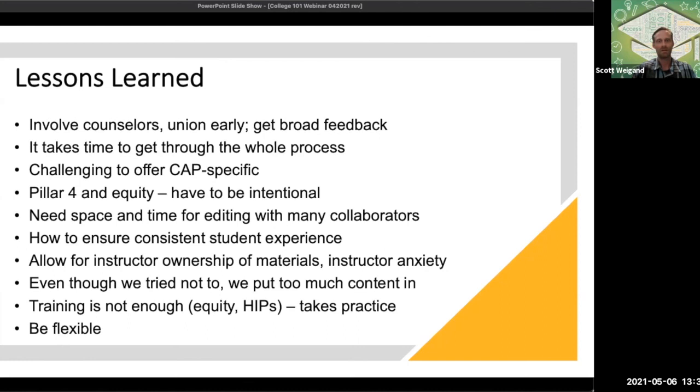Another big piece of it was that when you have lots of people working on a project like this, so many different collaborators, definitely carving out time and space for editing is critical. There's a lot of work on the back end of it to make sure that everything flows together and syncs back up again.